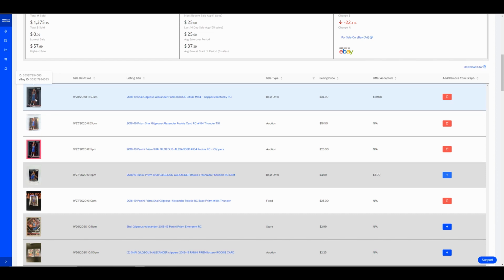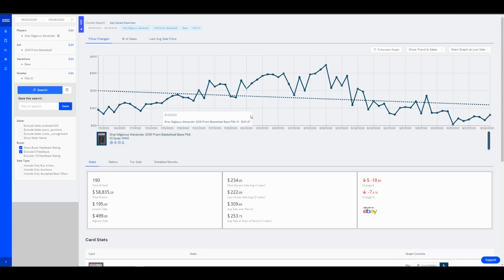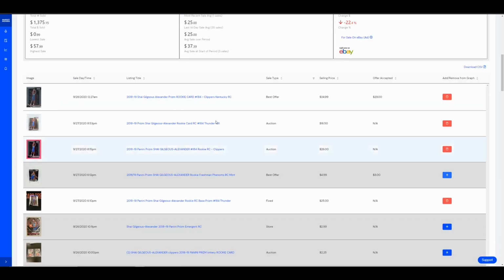But you could see his base prisms are going for about 25 to 30 bucks. So this is a little bit more expensive one on the list. And you can also see, here's his PSA 10 prices, sitting between a little over 200 to 230 for a PSA 10. And his raws going for about 30. So 30 bucks for the raw, 20 bucks to grade it, for potentially taking it up to 200 bucks.